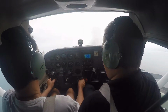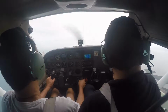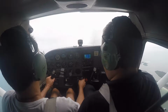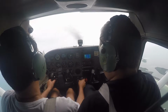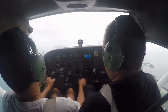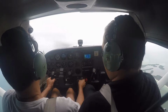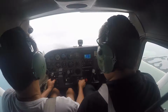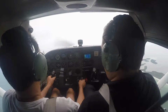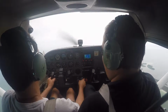We're climbing past 2000, so you need to pull power a little bit. We're climbing still. Don't lower the nose, keep it at 40. That's right, power for altitude. Excellent. Let me go back to north. Having a bit of a problem with coordination today. Gotta add that right rudder.